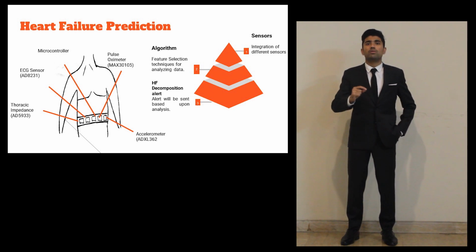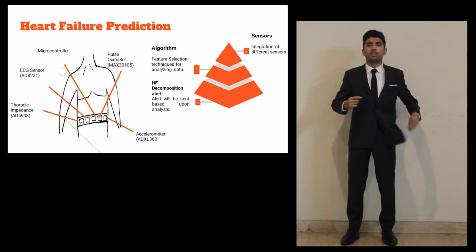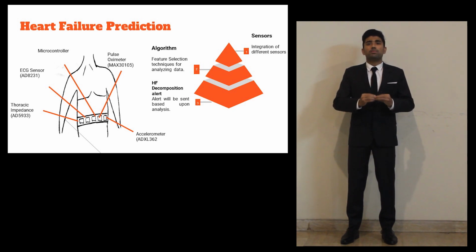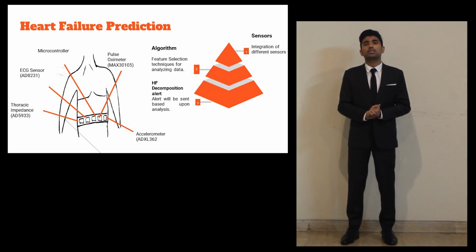The final step will be to integrate these sensors on a comfortable wearable belt that one can wear and carry anywhere and at any time. With it, I conclude that we all keep our heart healthy so as we won't stay apart.